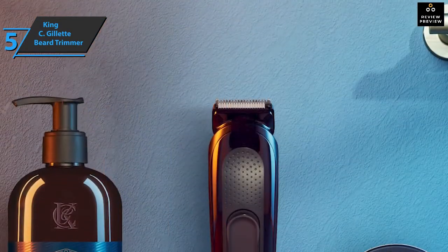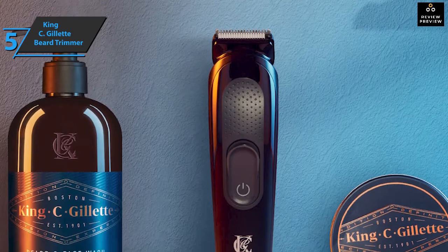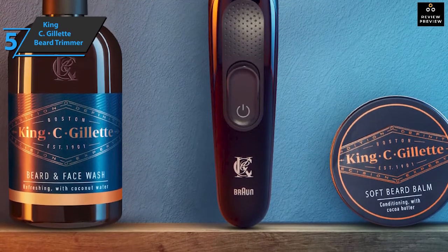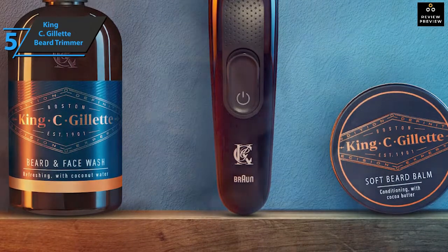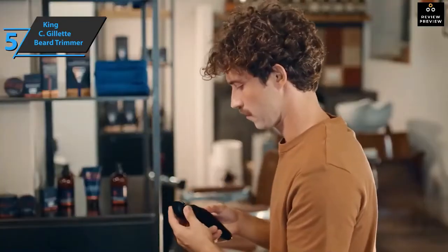Not to mention that the transparent shaving gel also comes in the King C Gillette range. It allows the razor to glide better on the skin and is completely transparent, perfect for seeing exactly what you're shaving. It also contains ingredients of plant origin, aloe vera, white tea.